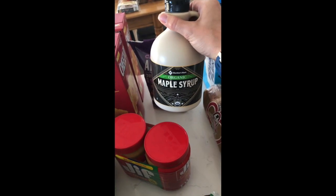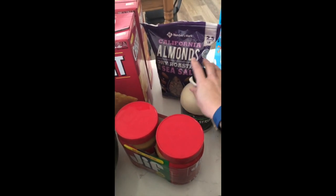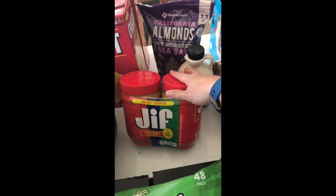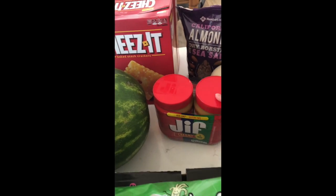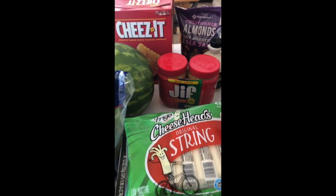I'm trying to get Jericho off of regular syrup, and I'm gonna see if he will do this maple syrup because I just feel like it's a little bit better. Peanut butter, in my opinion, is the best price at Sam's because these are extra large containers, and I think this is like $7, something like that.